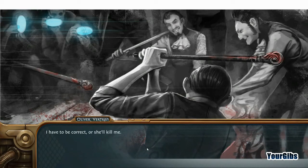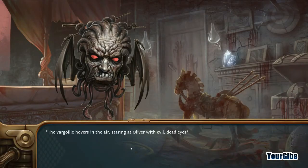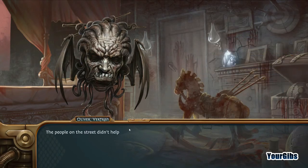I need to talk to the vargoille. I have to be correct or she'll kill me. The vargoille hovers in the air, staring at Oliver with evil dead eyes, whispering, "What made you so unhappy? People in the street didn't help you, right?" The vargoille stares silently at Oliver.